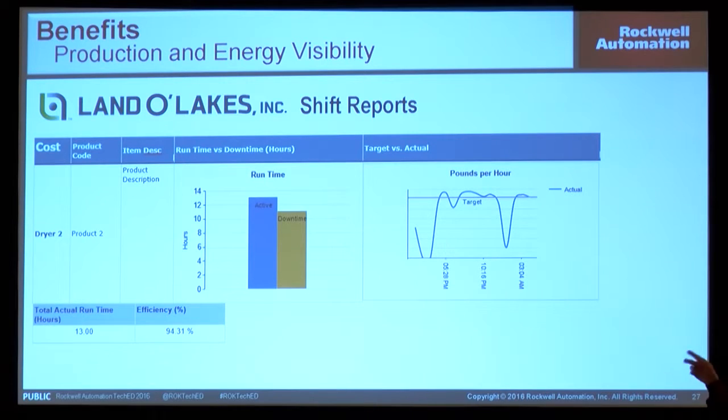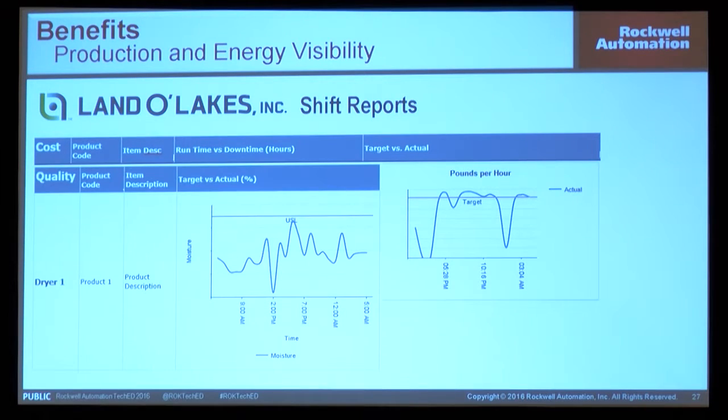With that, we have our dryers. We break it up per dryer. We have our production code, and we have our runtime and downtime hours. The pounds per hour is huge for us. We never used to have that on there.